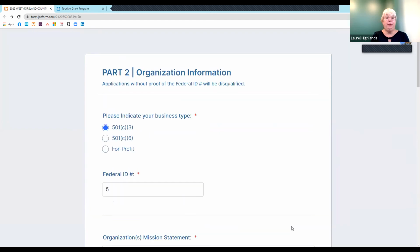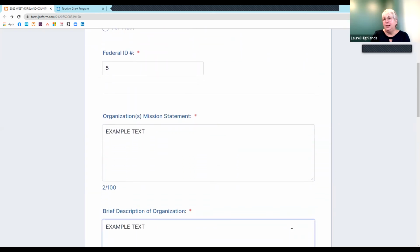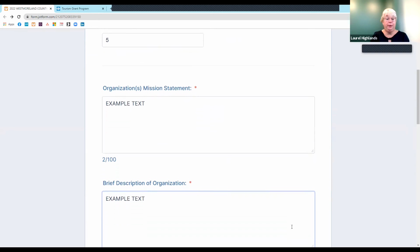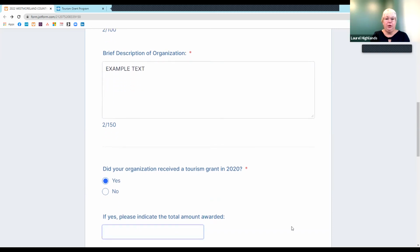Are you a 501c3, 501c6, or a for-profit? Check the right box. We also need your EIN or your federal ID number. What's your mission statement? You do not need to go on a 300-400 word expose on what it is your mission statement is. We only need 2 to 100 words there. Brief description of your organization, giving you a little bit more word count here of 150. But again, just brief. Really, the committee knows most of the tourism businesses within the community, but just in case they don't, just a brief description of your organization.